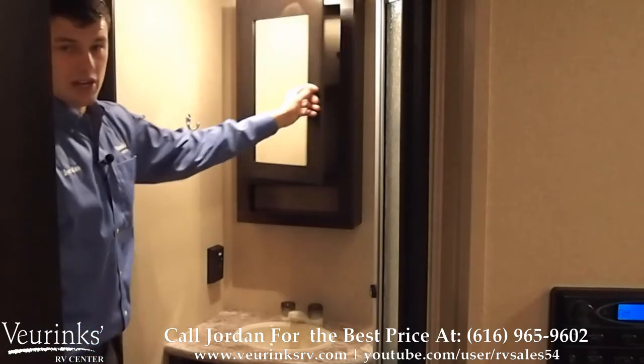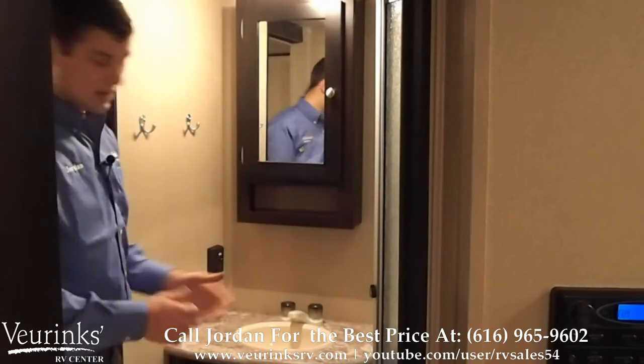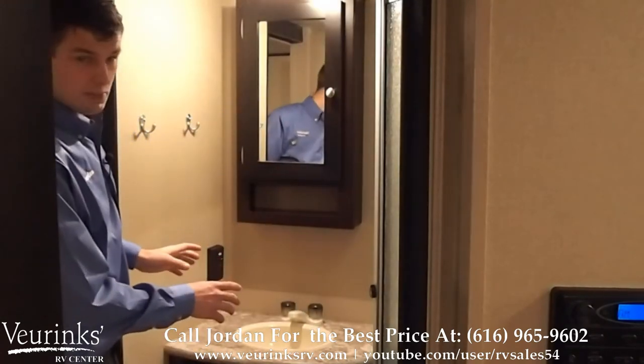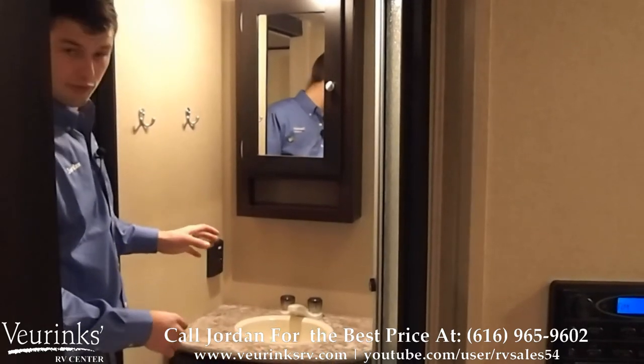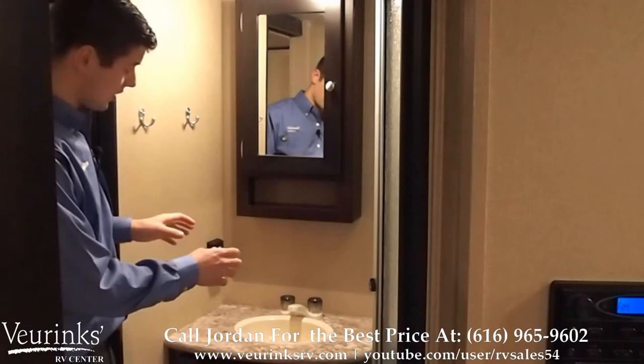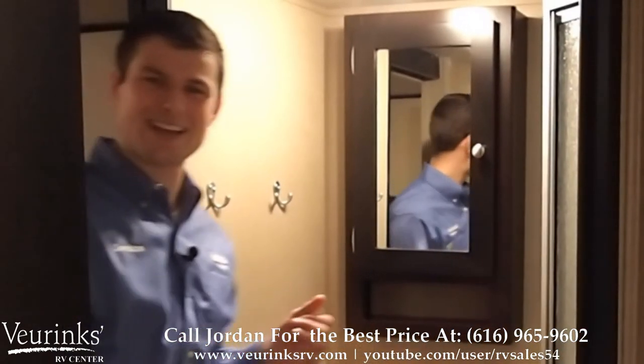As you can see, we've got a nice medicine cabinet here with some storage so you can keep your toothpaste and toothbrush. You've got some nice counter space in this bathroom, which you don't see in many coaches, but you've got enough room for the wife to have all her hair products on here, and the husband's not gonna get mad at all.